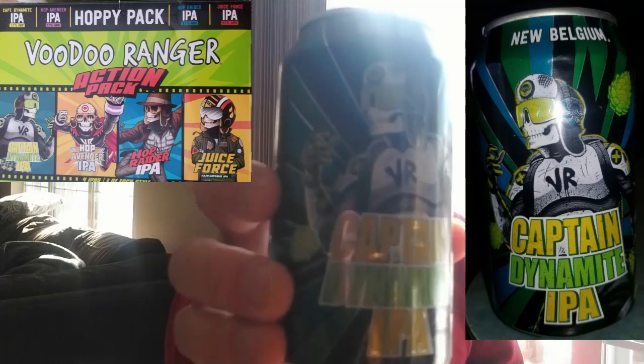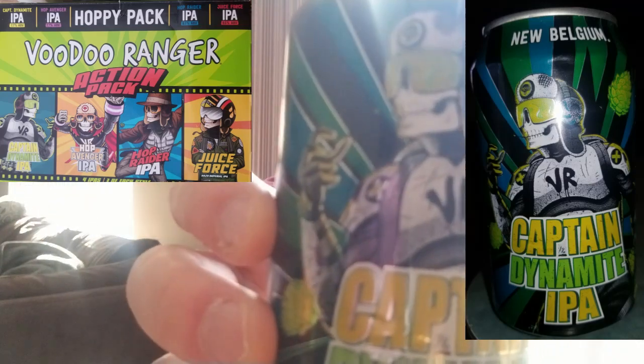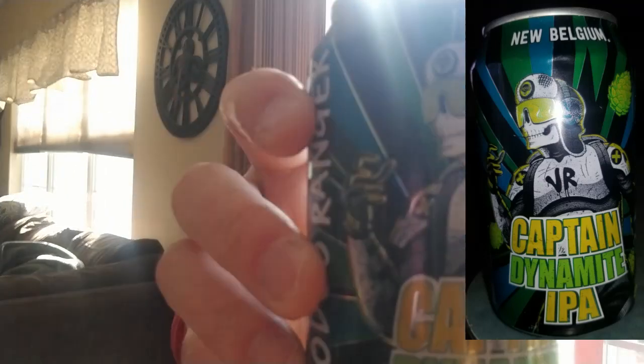So anyway, this one today is Captain Dynamite IPA, which I'm sure I'll have a picture popping over my shoulder if it's not already sitting there. It's a regular IPA, and it is 7.7% ABV, with just the typical Voodoo Ranger guy on there.